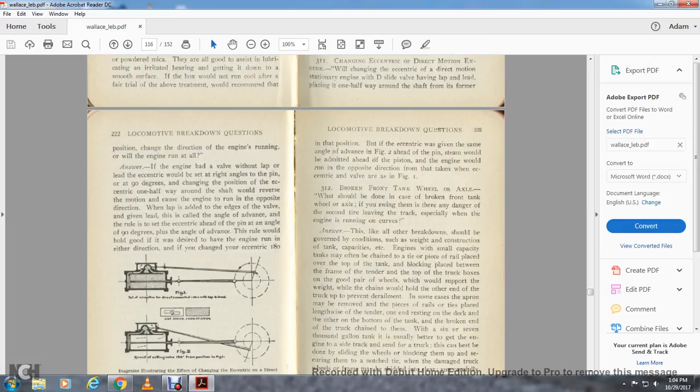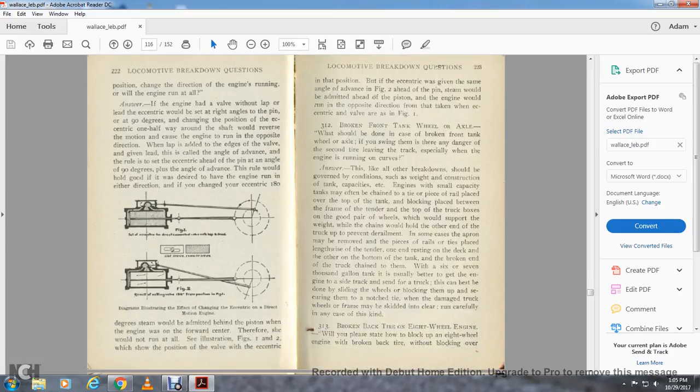Question 312. Broken front truck wheel or axle. What should be done in the case of a broken front truck wheel or axle? If you swing them in, is there any danger of the second tire leaving the track, especially when the engine is running on curves? Answer: this, like all other breakdowns, should be governed by conditions such as the weight of the construction, the truck, the capacity, etc., of the engine.